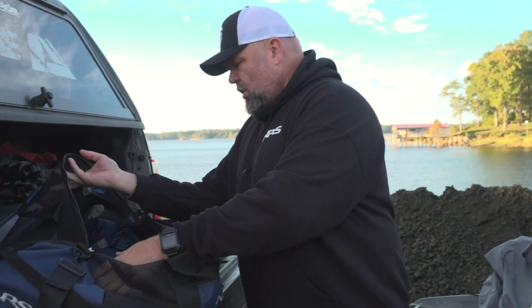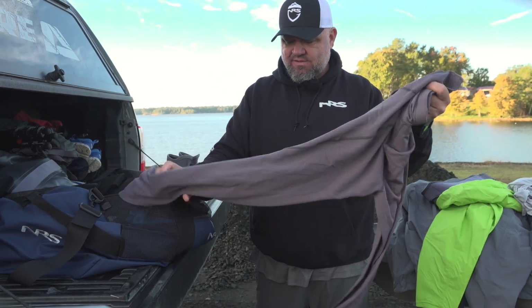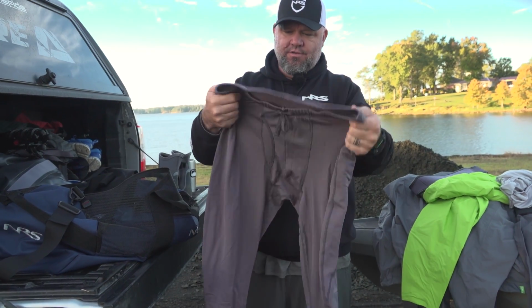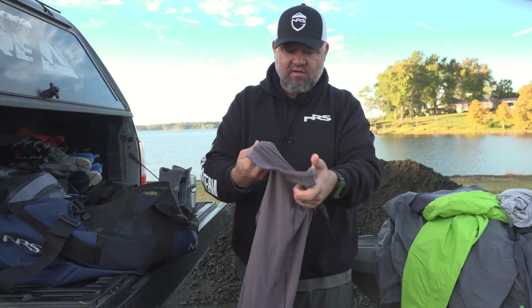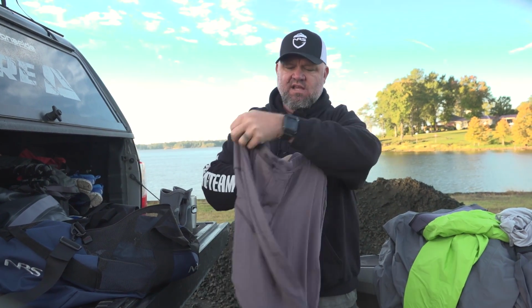Now, when you get into what you're wearing underneath, once you start to get colder, this is where decisions become crucial, because if it gets really warm, you want to be able to take it off. And so I really like a light to medium weight, kind of thermal insulated pants. It's kind of got a micro fleece thermal setup, stretches. It's got a drawstring on it.